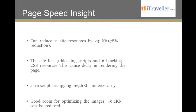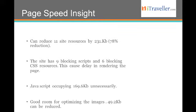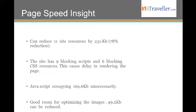And in addition to this, there are 9 blocking scripts and 6 blocking cascading style sheets, which is causing delay in rendering the page. For this, what iTraveler can do is just remove the render-blocking JavaScript.